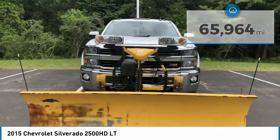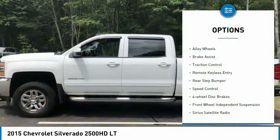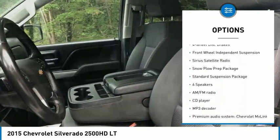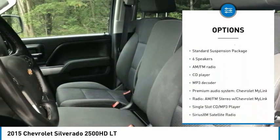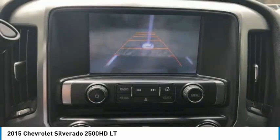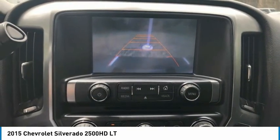Here are some of this vehicle's great options: electronic stability control, alloy wheels, brake assist, traction control, remote keyless entry, rear step bumper, speed control, four-wheel disc brakes, front-wheel independent suspension, Sirius satellite radio.